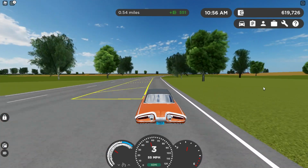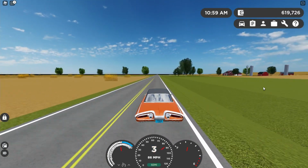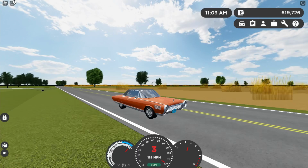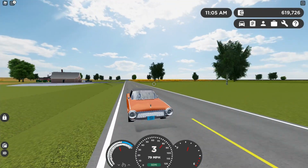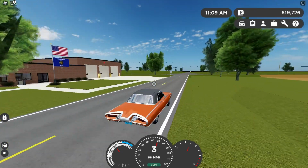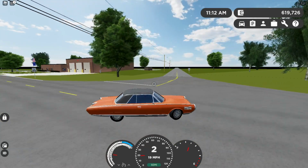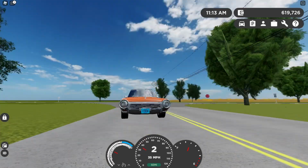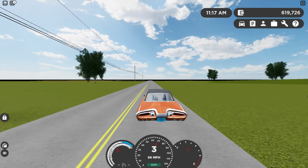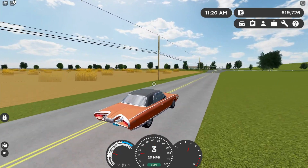Alright, so let's do a highway pull right here. This 90. Alright, so this thing goes 123. So that is very, very impressive. So yeah, this car runs super nicely. Brakes are really, really good.